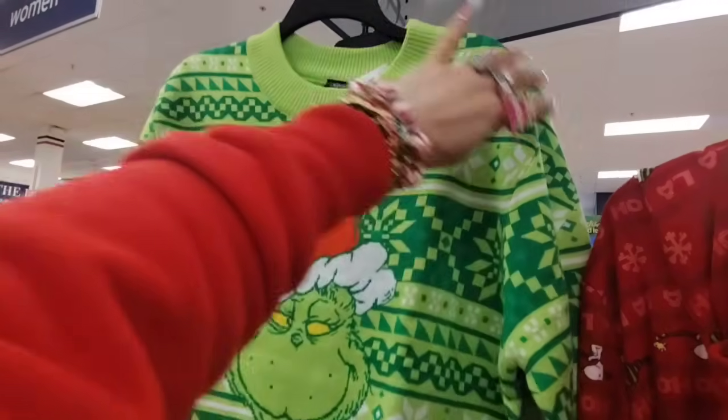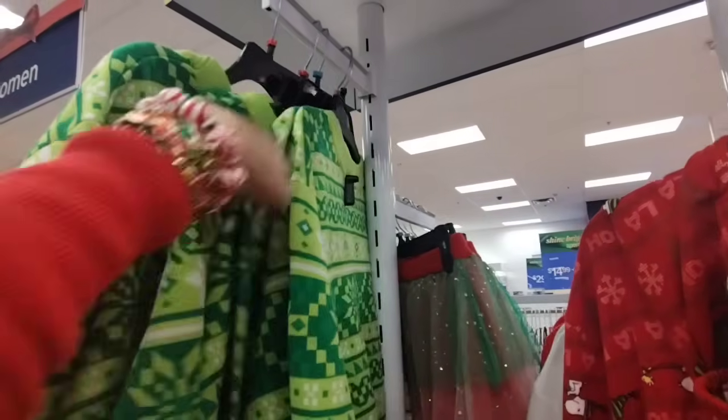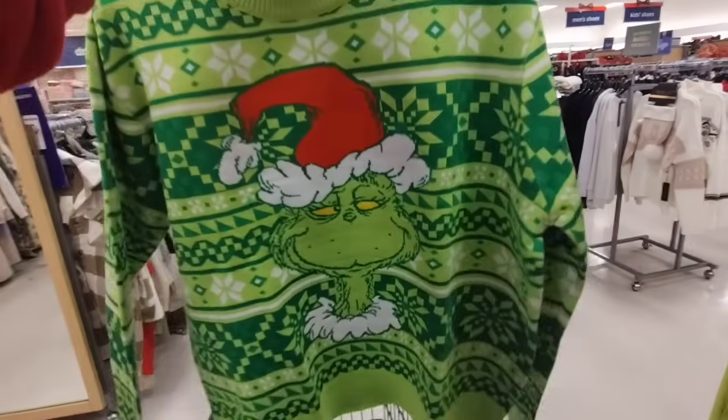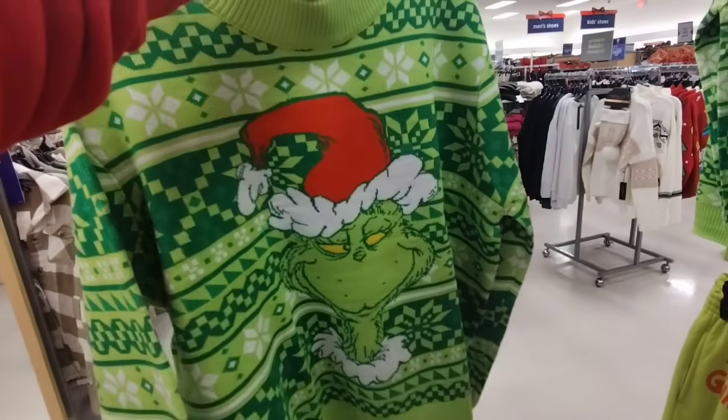Hey guys, I'm gonna call it before I spend any more money, because... Oh, it's a size small. Look. No. All right, you guys. I'm gonna call it.